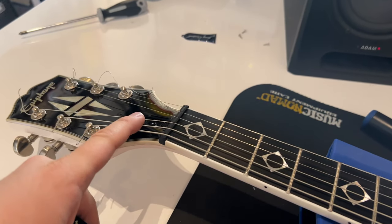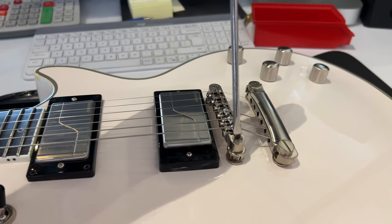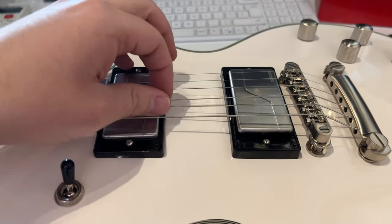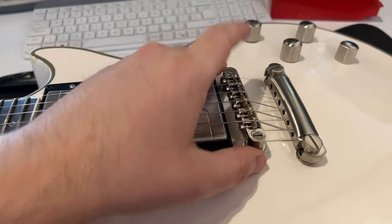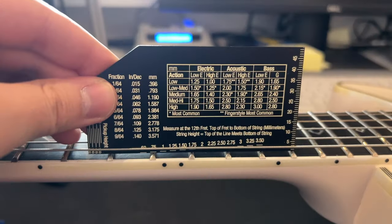Then I'm gonna check the truss rod and adjust it if needed, that's why I haven't put the bell on it yet. I start by adjusting the string height from the bridge using a flathead screwdriver, and I always make sure that the strings are a little bit slackened, otherwise I'm putting a lot of stress on the bridge when rotating the studs. It puts too much stress on the saddles as well.